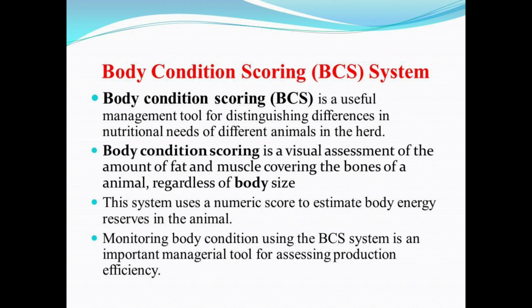Body condition scoring is a visual assessment of the amount of fat and muscle covering over the bone of an animal, regardless of the body size. So basically the amount of fat and muscle covering of an animal, regardless of its body size, decides the body condition of that particular animal.